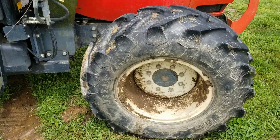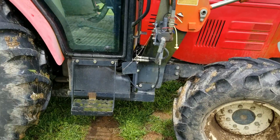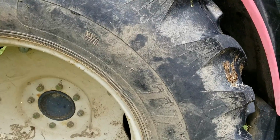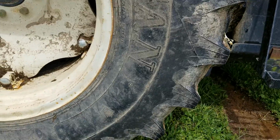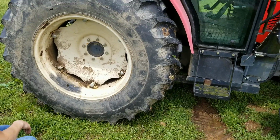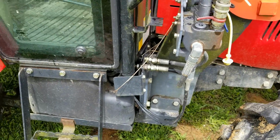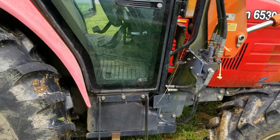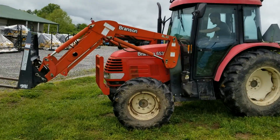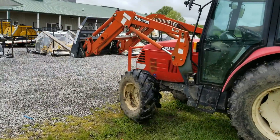Are these R4s or are these Ags? I mean, they look pretty beefy. What ply are they? All-purpose R1 is what it says. 6-ply right there, you see it? Yeah, 6-ply. The new one's got 8-ply, or at least a 78 horse. Now, once we get it cleaned up, new wipers and get the radio and the AC fixed. Wow, this is an awesome machine right here. Can't believe how quiet it is. That's way more quiet than Megatron.